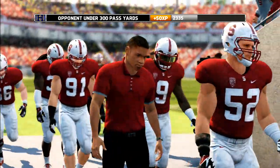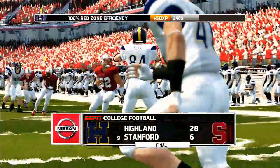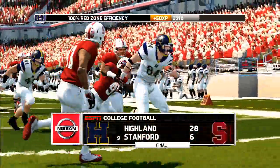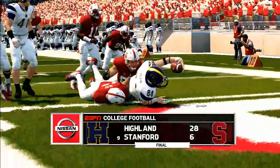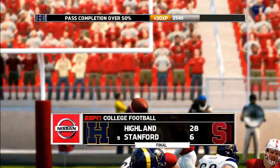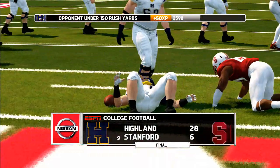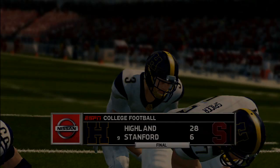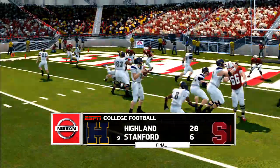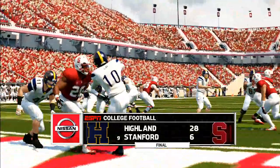And you see your player of the game, Mr. Alex Flanagan. Flanagan, 20 of 34, completing 58% of his passes, 332 yards, 3 touchdowns, and a sack in that ball game. And he is your player of the game. Nice job there from the unranked Highland Scotties, taking on the number 9 Stanford Cardinals. Final score 28-6.